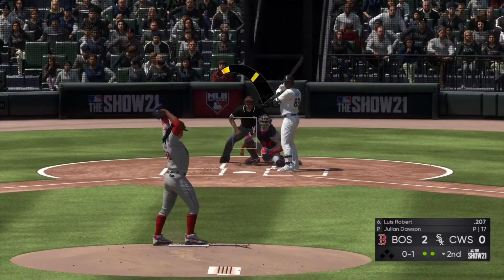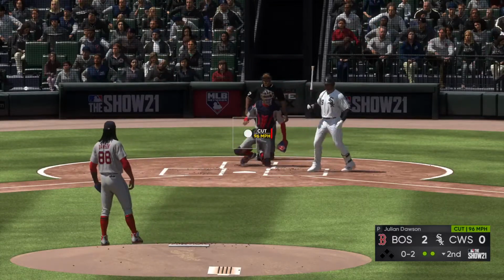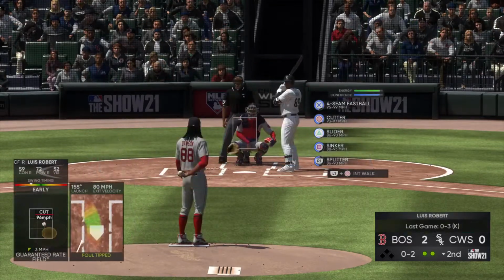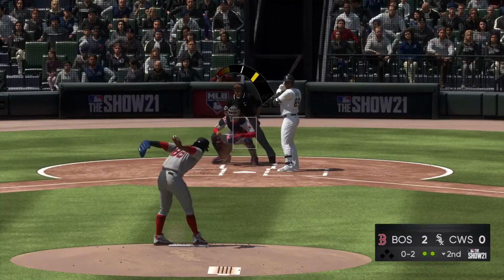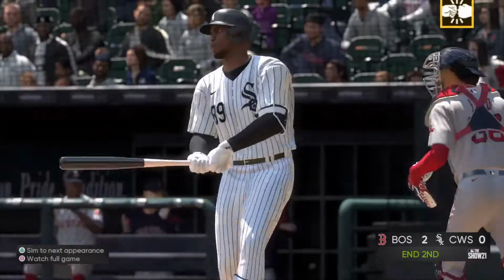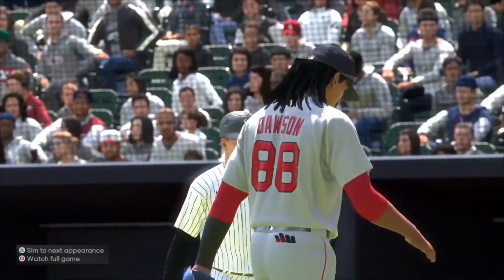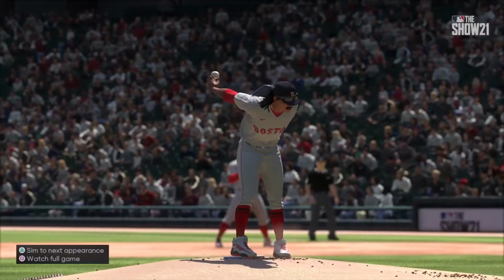The windup and the 0-1. And it's fouled away. Now a fastball swung on and missed, and that is out number 3. Wow. Down in order go the White Sox. They're down 2-0.